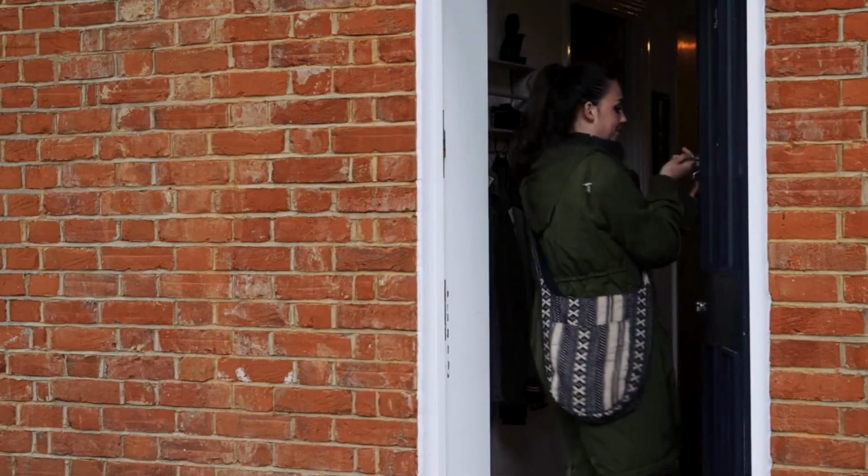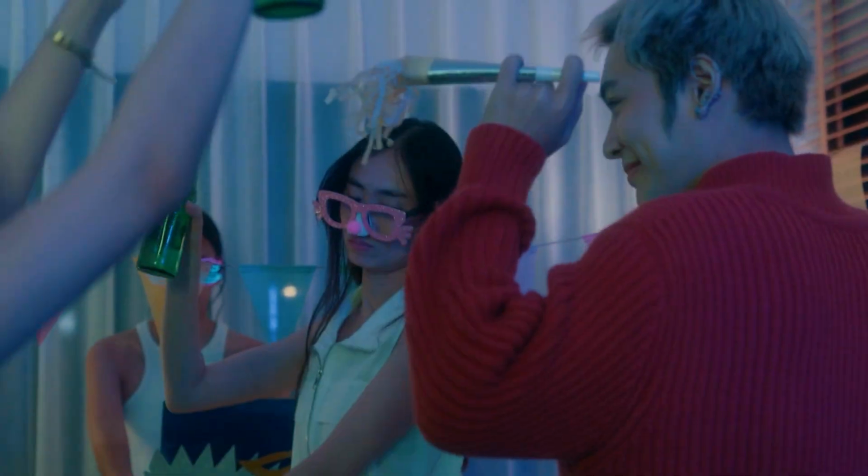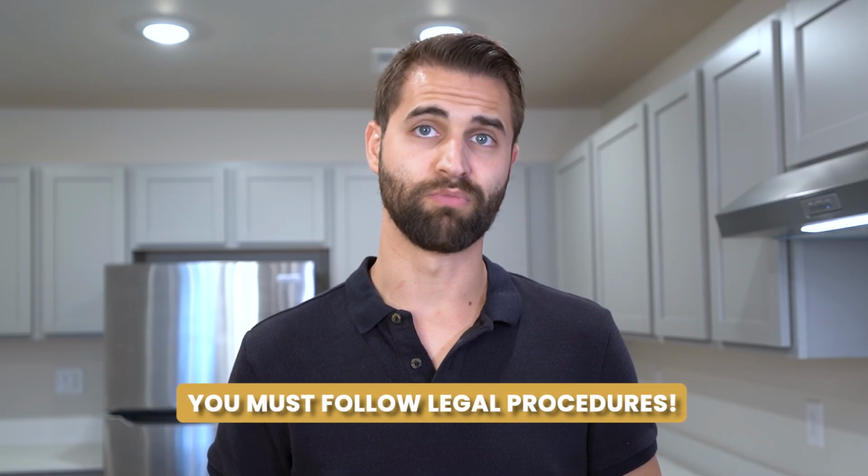Let's talk about evictions, a sensitive but important topic. In Idaho, you can evict for reasons like non-payment of rent, lease violations, staying beyond the lease, or illegal activity on the premises. But here's the key. You must follow legal procedures. You can't just change the locks or shut off utilities. You need a valid reason, proper notice, and, if necessary, a court order.